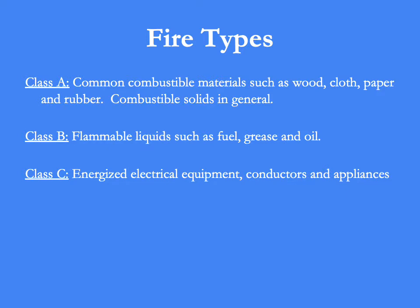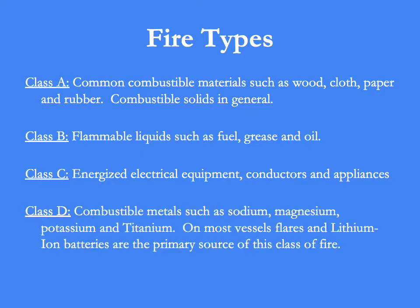A Class C fire is a fire that involves energized electrical equipment, conductors, and appliances. Class C not only poses a shock hazard, but also can keep flaring up as long as the power is still available. A Class D fire is a fire that involves combustible metals such as sodium, magnesium, potassium, or titanium.